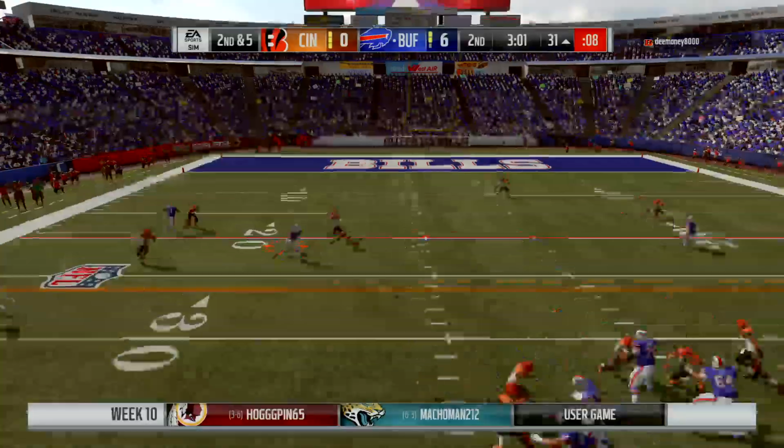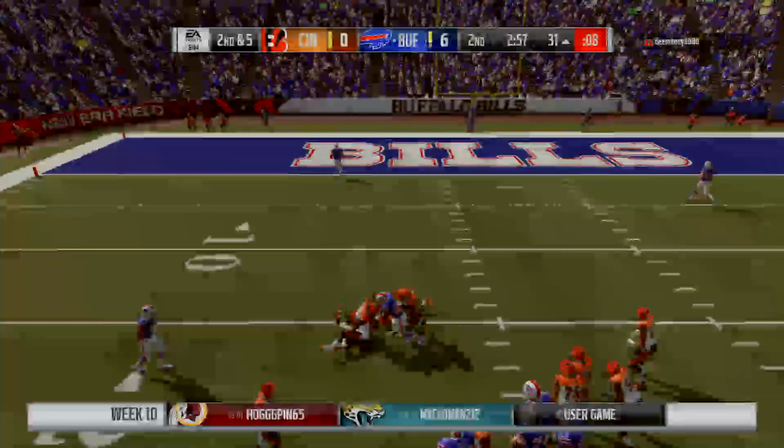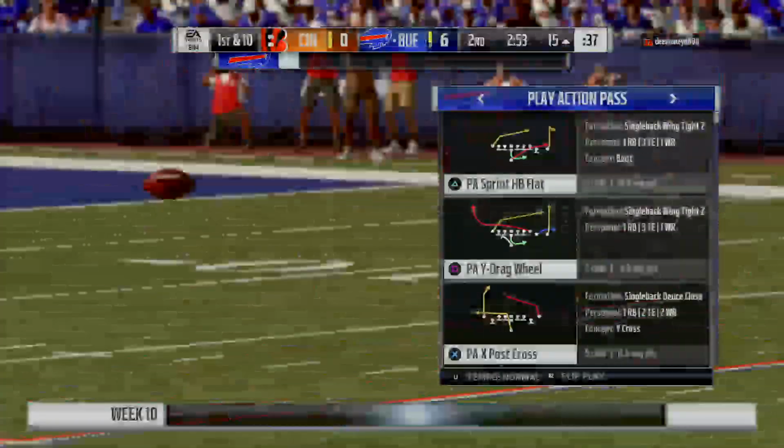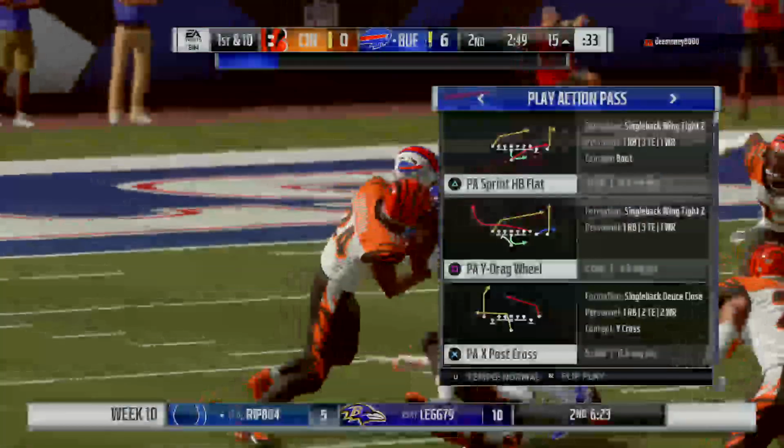Allen to throw on second down. That's Samuel, caught left side. And taking it to the 15-yard line before he's brought down. The Bills' passing game getting him down the field. They've got another first down.